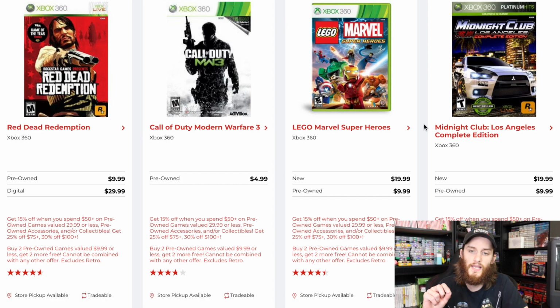Lego games are fun, and this one you could get brand new for under $25, or you can hit pre-owned for $9.99. And then you've got Midnight Club over here. Los Angeles Complete Edition for $9.99 or $20 for brand new.